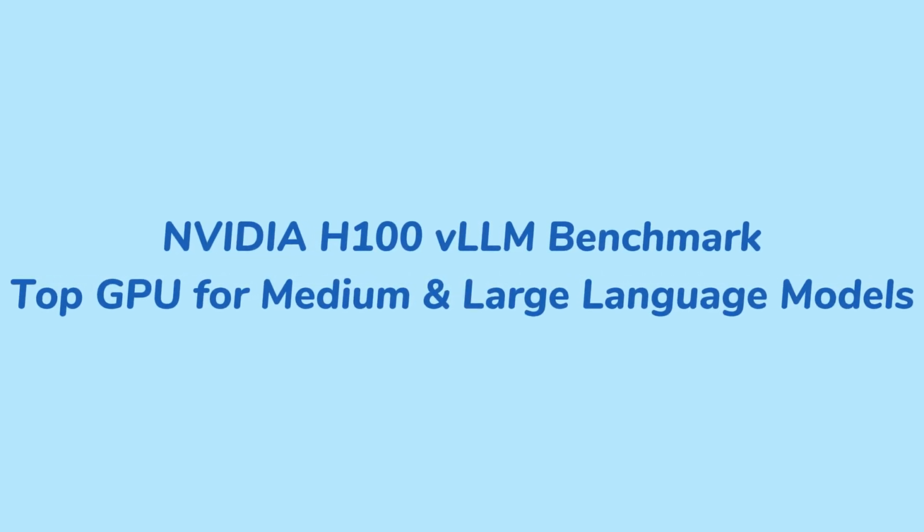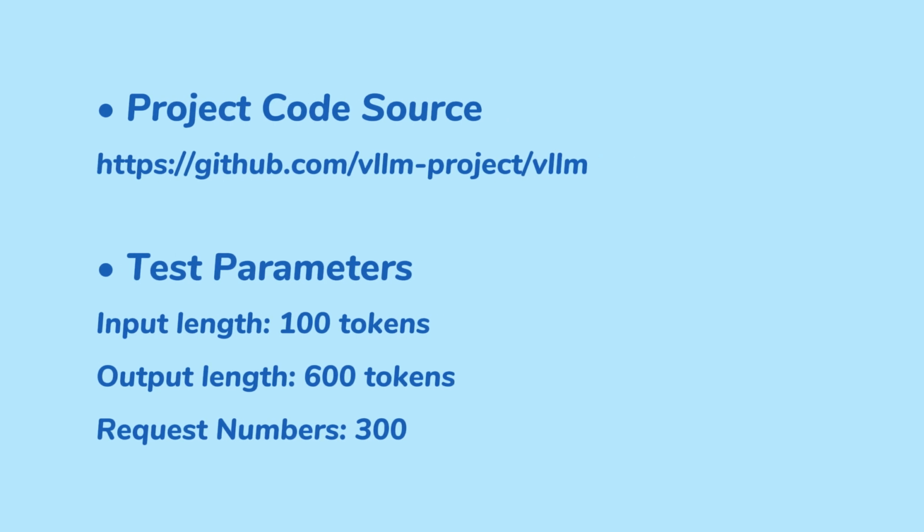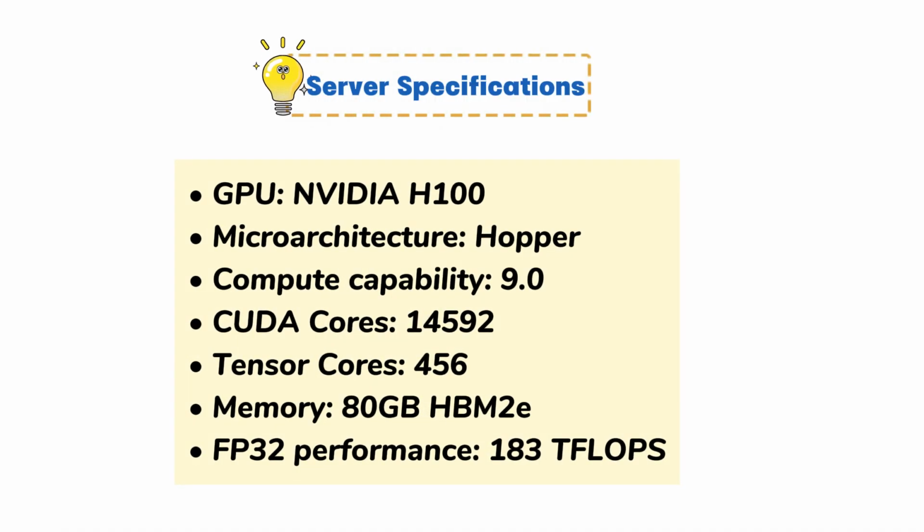In this video, we'll take a deep dive into the inference performance of the NVIDIA H100 under the vLLM framework. We used a GitHub project to set up the environment and selected 6 mainstream models, ranging from 9 billion to 32 billion parameters from Hugging Face. Each test used a fixed input of 100 tokens and generated 600 output tokens, running a total of 300 requests. The NVIDIA H100 server configuration is as follows.